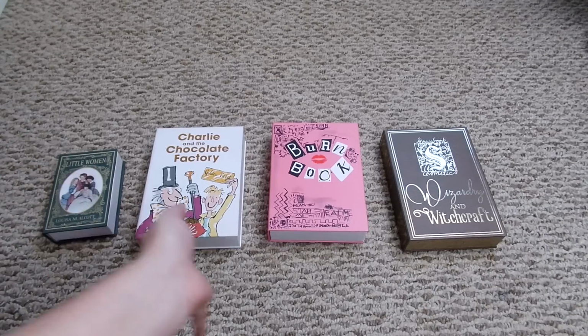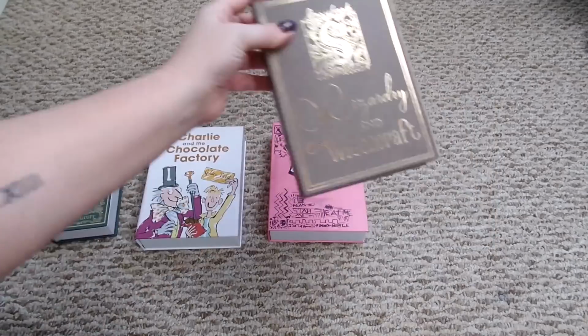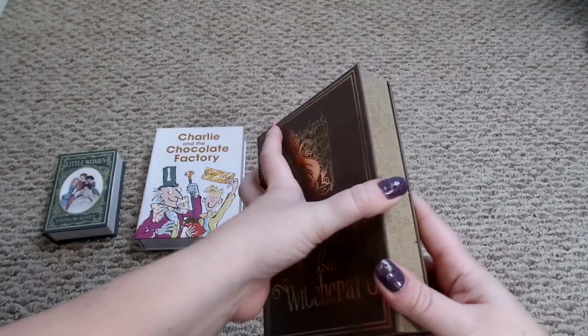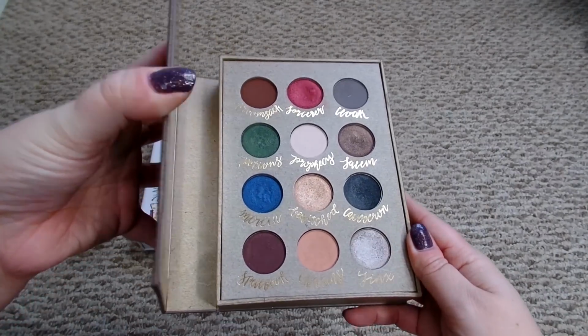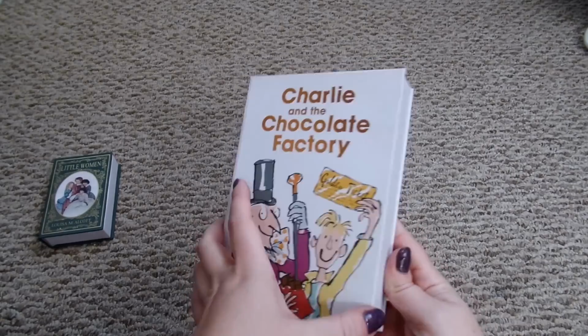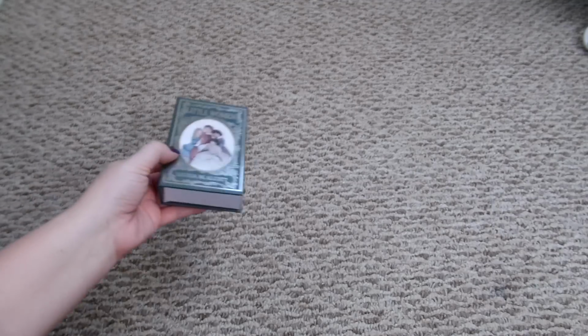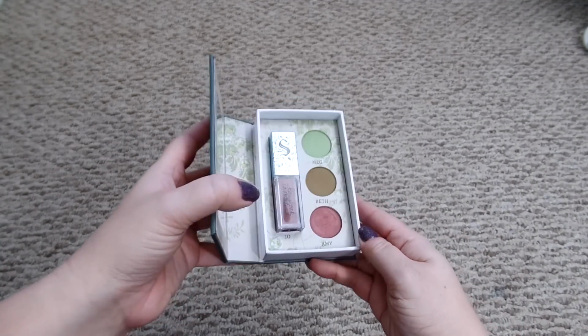And lastly, the brand that started off the indie brand love for me, which is Storybook Cosmetics. First palette I ever bought from them, which is the Wizardry and Witchcraft palette. The Mean Girls Burn Book, and the Charlie and the Chocolate Factory palette, and then this cute little women palette, which is 3 shadows and a liquid lipstick.